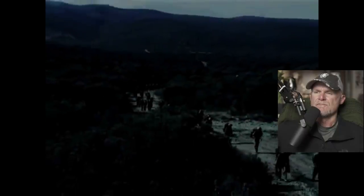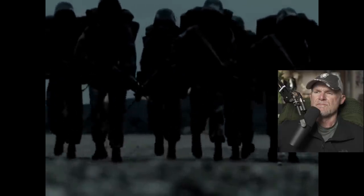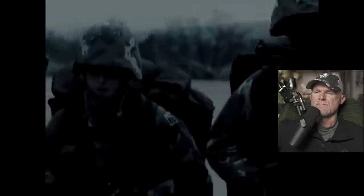During the night navigation exercise, students need to cross several obstacles spread along a distance of between 1 to 12 kilometers.